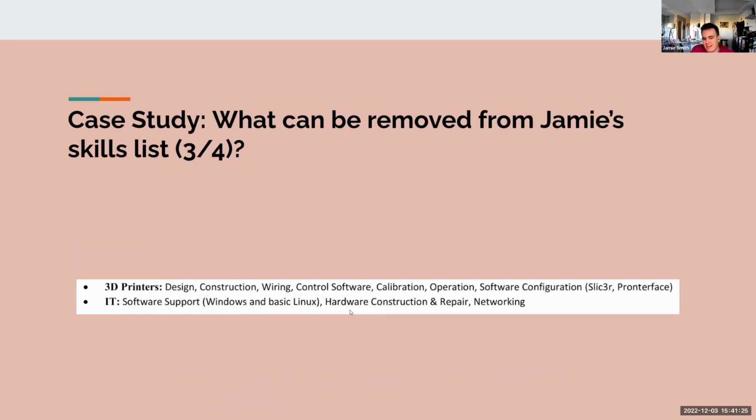Okay, next section. So again, I just threw everything on here that I knew how to do. What do you guys think? Any takers? Do you think knowing how to calibrate a 3D printer is relevant for a software job? Is there anyone who does? Anyone who doesn't? Come on. There's no real wrong answers here as long as you can make your case.